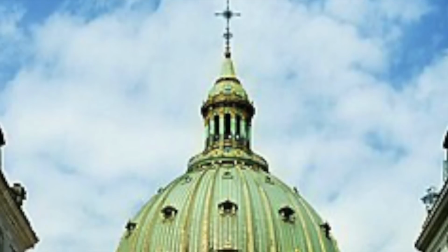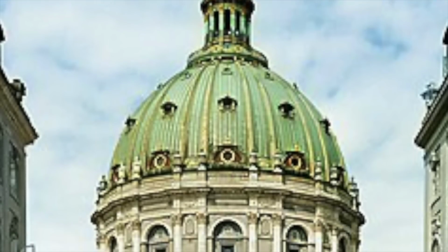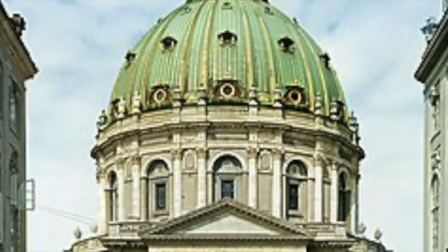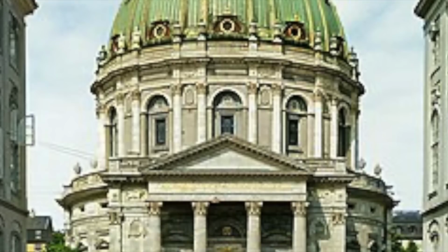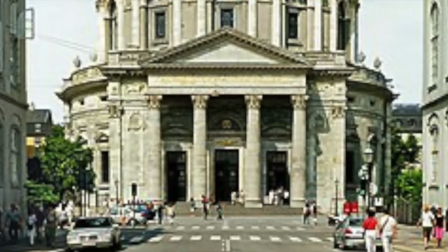Does this not look like the top of a massive building or what? This thing looks like it could be so much bigger underground than we can see. This is the Frederick's Church, or otherwise known as the Marble Church. And why would this thing be called the Marble Church?